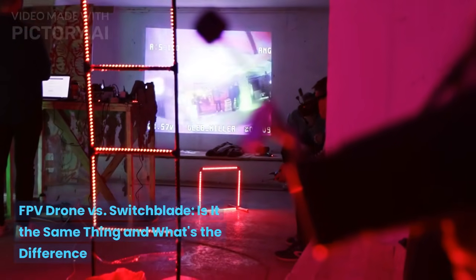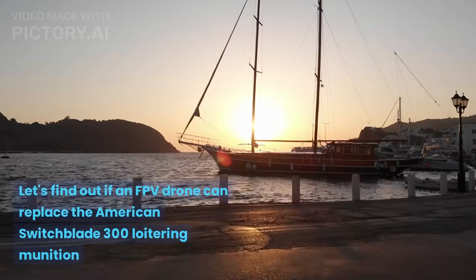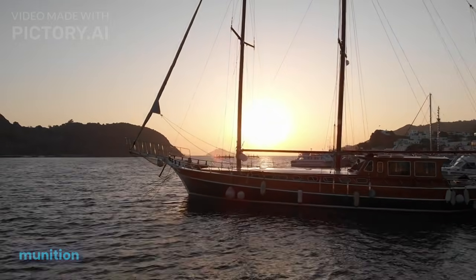FPV drone versus Switchblade. Is it the same thing, and what's the difference? Let's find out if an FPV drone can replace the American Switchblade 300 loitering munition.